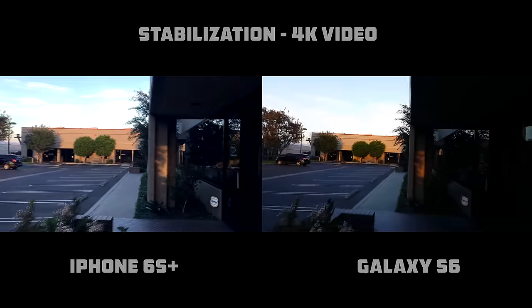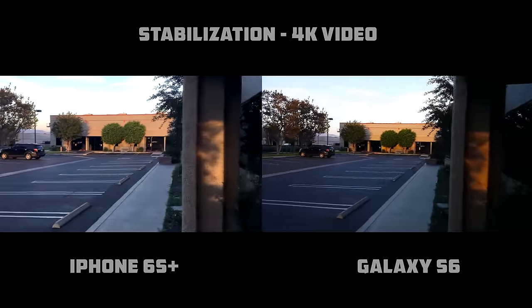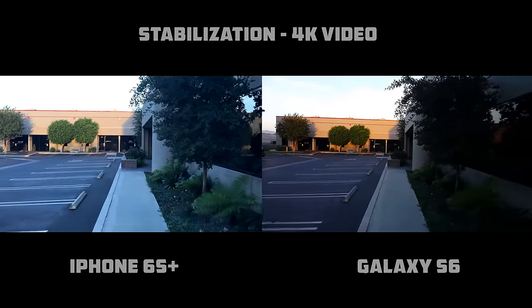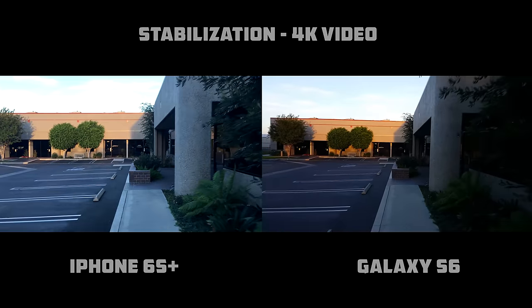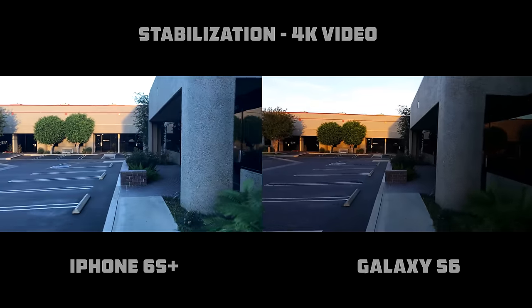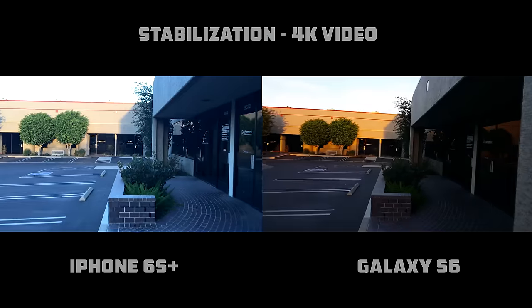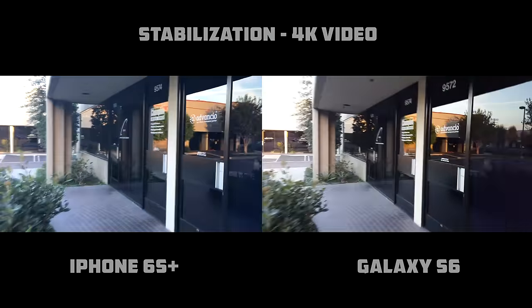For stabilization, both phones were shot in 4K and were strapped on a device to ensure a very accurate stabilization reading. I had to rewatch the video a bunch of times because both phones are practically identical. Both the 6S and the S6 have optical image stabilization, however, if you pay attention really carefully, you can see that the S6 is actually slightly more stable, and for that, I will award the point to the S6. But honestly, it's barely noticeable and both phones do an outstanding job.